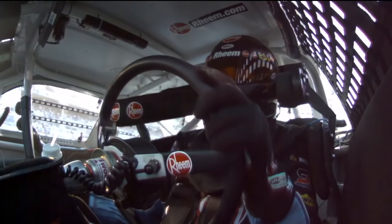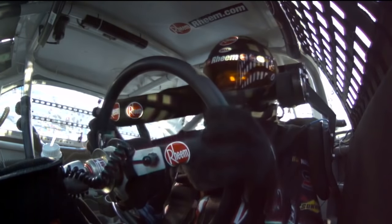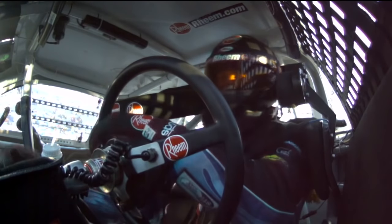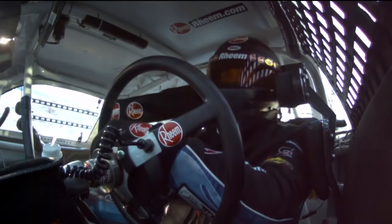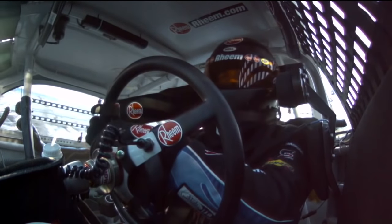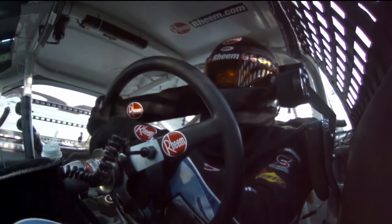Hey, Kevin, have you done enough drafting and maybe bump drafting in practice to know that that's something you will be able to do tonight with the bumpers lining up good enough? You know, these bumpers are round in the front, so you've got to be really careful about where you bump draft, how you bump draft, and obviously who you bump draft with. So the handling pretty much takes care of the no bump drafting in the corners, just because you've got to give each other room to keep your cars going straight.